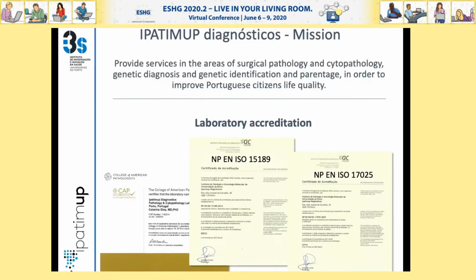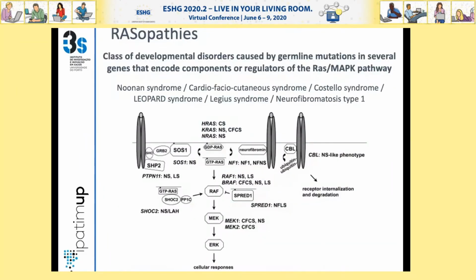As I said, what I will be discussing today are the RASopathies. The RASopathies are a group of rare genetic conditions caused by mutations in a growing number of genes in the RAS-MAP kinase pathway. And while these individual syndromes are rare, as a group, they are among the most common genetic conditions in the world.